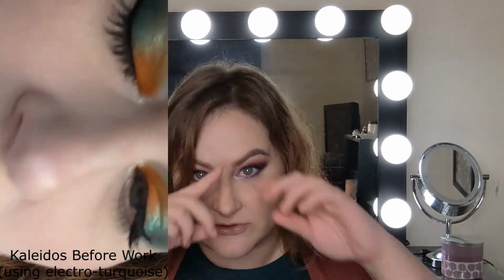I don't know about waterproof or water resistant. I didn't cry and it wasn't in the rain when I was wearing this primer, but it was not crease proof and it was not smudge proof. It honestly did not do very well. I wore these shadows to work, and from the time I put it on till the time I got home to take it off, it is about 14 to 15 hours for me.